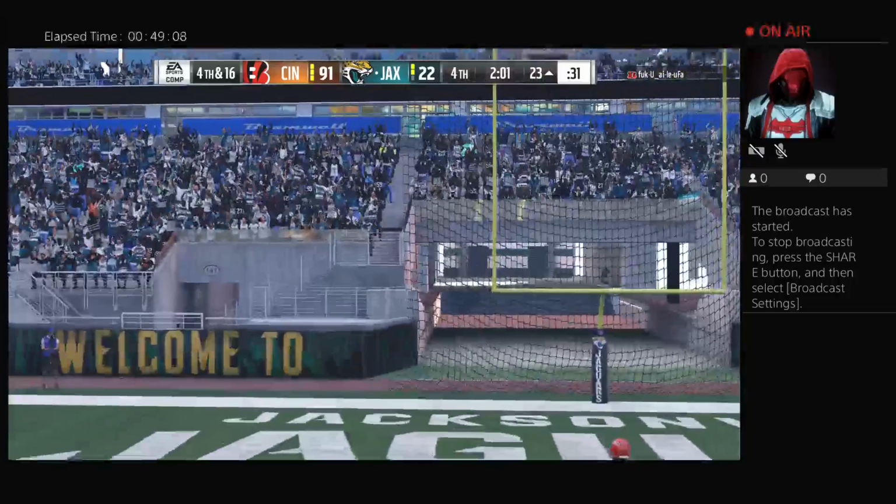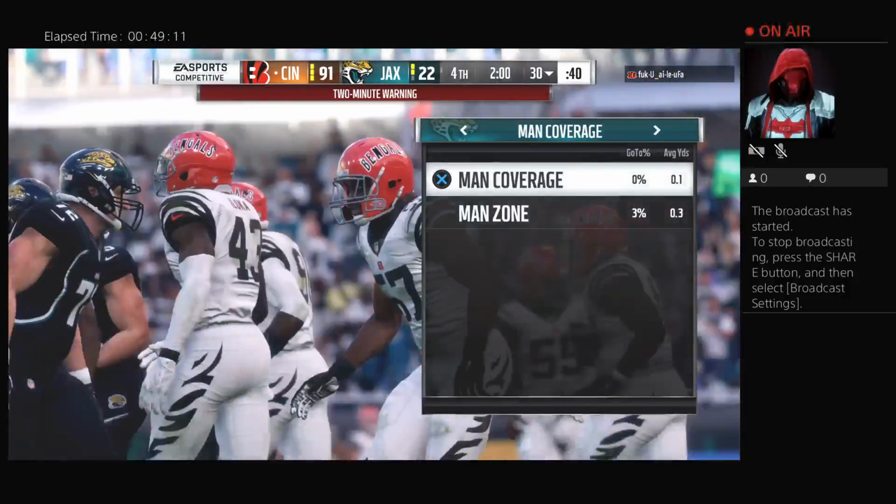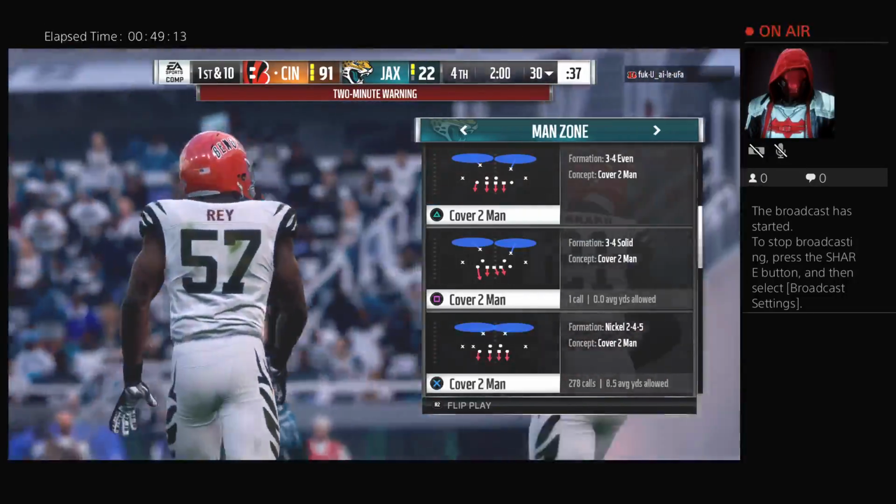And Lambeau, he missed it. He missed it left. No good. And this score will stay right where it is.